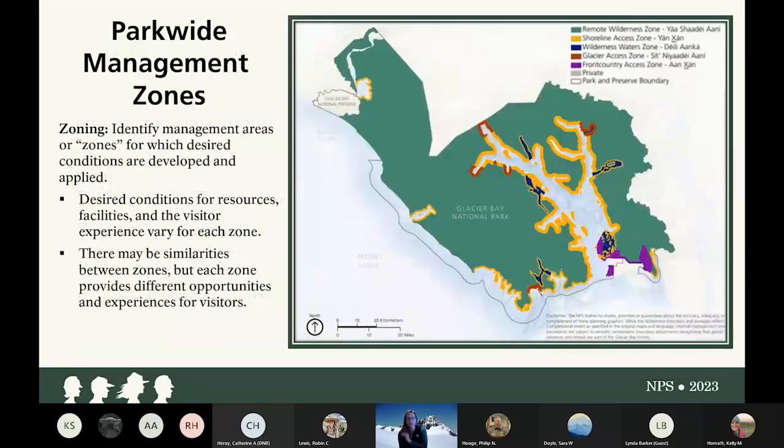In the draft plan, there were two proposals for how we zone the front country access areas. That's the purple on your screen right now. We have streamlined that down to one proposed zoning scheme based on public feedback and some additional investigations. These zone descriptions outline the desired conditions, the ideas and concepts that we're managing for in each of those different areas of the backcountry.